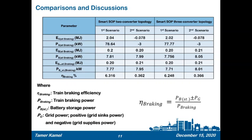However, this efficiency doesn't take into account the power losses within the power converter circuit in the smart soft open point, where the 3 converter topology will have more power losses in comparison to the 2 converter topology due to the additional DC-DC converter. Also, in the 3 converter topology, the voltage of the DC bus is very sensitive to any variation at the rail voltage. Finally, additional cost and space are needed for the 3 converter topology for the additional DC-DC converter.